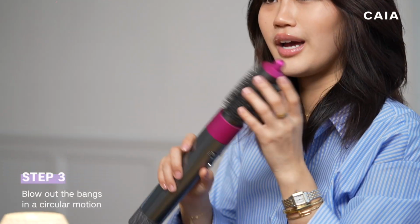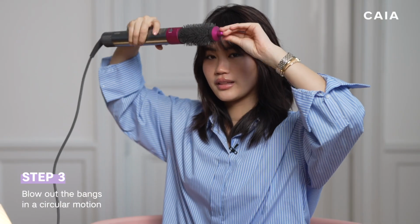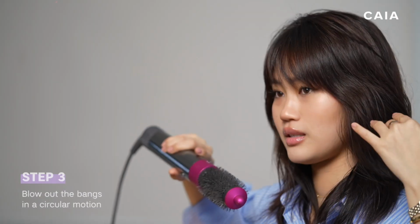As I said, it's just a little bit every other day. I wash my hair only 2 or 3 times a week, so like every second day, depending on how much I sweat. But I don't wash it every day anymore like I used to because it damages my hair. So I use this brush and go in a circular motion because I want to give my bangs a little bit of volume.